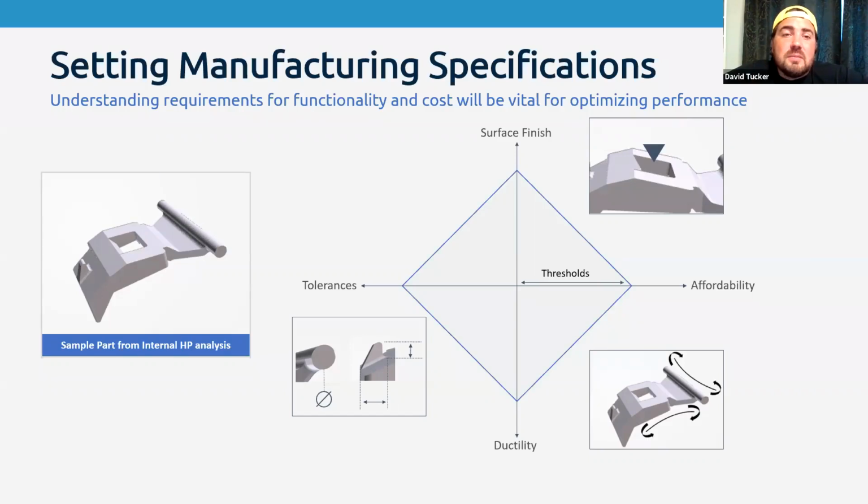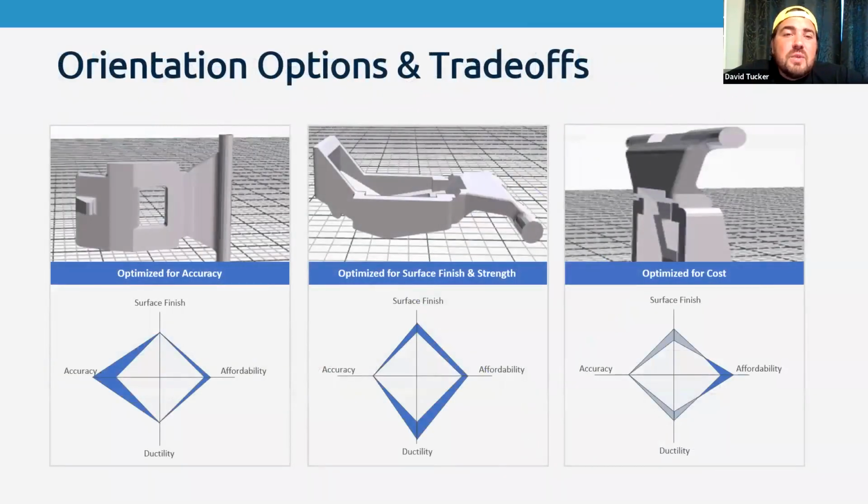Next slide, please. And as I do that, I can start to gauge how I'm doing with respect to my thresholds. If I look at certain directions, like the one on the left, and I say optimize for accuracy, that pinion that goes on the right-hand side of the part is up and down in Z. If I print that in that orientation, I'm going to have really fine feature details on that. And if that's the goal of my design, then that is the correct build orientation.